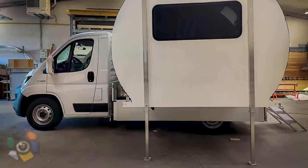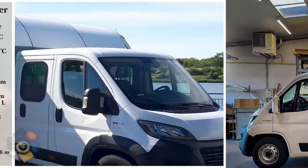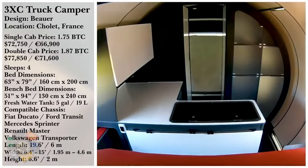Prices for the 3XC, including the truck base, start at approximately $72,750 for a single cab with three cab seats, or $77,850 for a double cab with five seats.